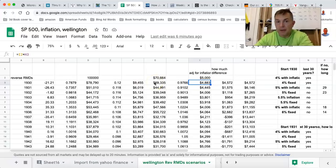All right, so after year one, we're left with $69,000. Wellington's down 26%, which means we have $51,000 left in our portfolio, for which we have to take 11.8% out. That's $6,019. That's a significant decline from what it was before, $9,455. And when we take that distribution out, we're left with $44,991. We had a 9% deflation that year, so instead of the $4,800 we took out after we started with the 5% rule adjusted with inflation, now we're only taking $4,445 out, which meant this time we took $6,000 for our rule versus $4,400 for the 5% rule, so it's a $1,500 difference.